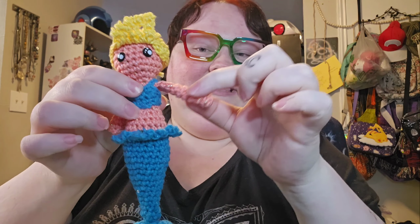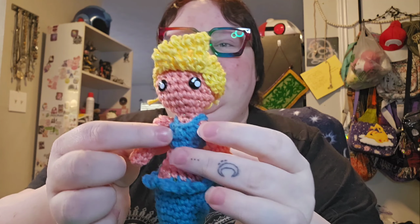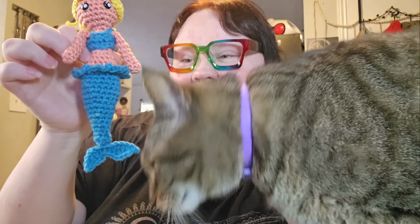This is the mandala sequins yarn. This is the Sugar Wheel Cotton Sparkle. I literally used the pink that was coming up in the middle of it to do the skin tone. Then I switched to the outside and used the yellow to make a hair piece. I made like a wig. And then, like I said, the rest of this was just made with the only shade I had left of the mandala sequin yarn.